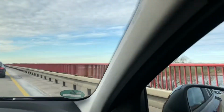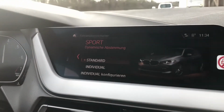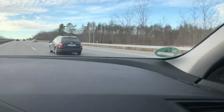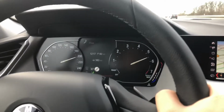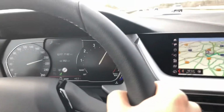Along the way, you'll see a lot of trees, a couple of creeks, mostly flat land. Along the way, I realized that the car was not in sport mode, so I decided to toggle to that to see if I could get any more speed out of this car. Then stepped on it once again to see if there was any difference. The steering was slightly stiffer, not sure if it really changed the suspension much or anything, but yeah, I was a bit surprised. I didn't really feel much of a difference between both of those modes.